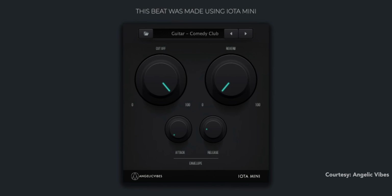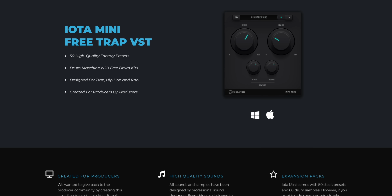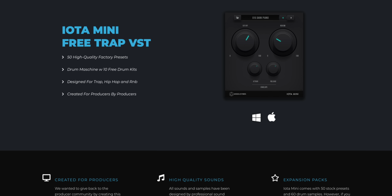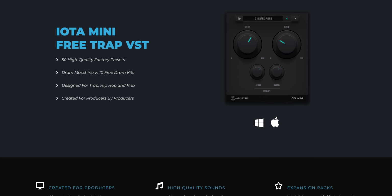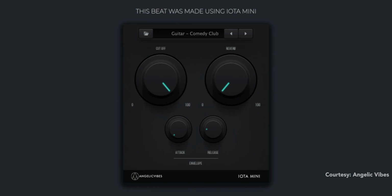Here's a free instrument made for trap producers. Iota Mini is a free plugin from Angelic Vibes that has instrument and drum sounds designed for trap, hip-hop, and R&B. You get 50 presets and 10 drum kits. That includes 60 drum samples.